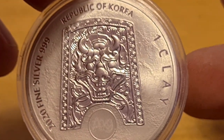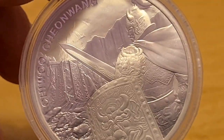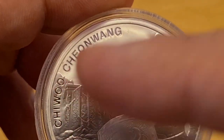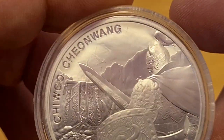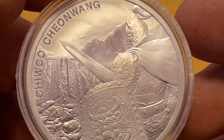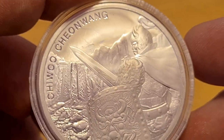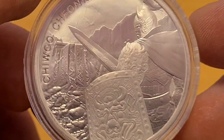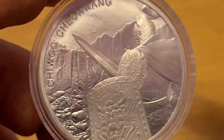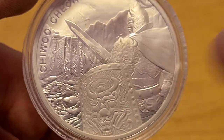So what is it? What am I looking at? Well, of course, we have the Cheonwang. Yes, we have the Cheonwang. And I actually tried to Google translate how to pronounce this. It says Cheonwang. Now, I probably butchered it, but the Cheonwang is actually a remarkable coin. Now, I love so much on this, and let me just crack into the details.